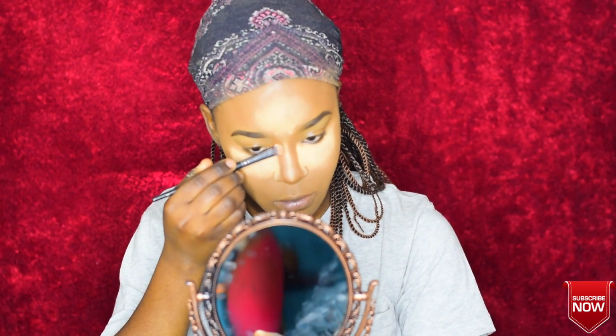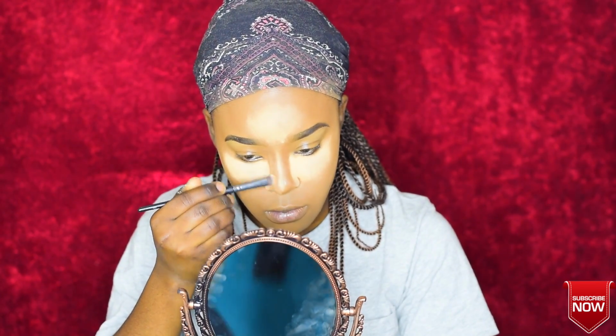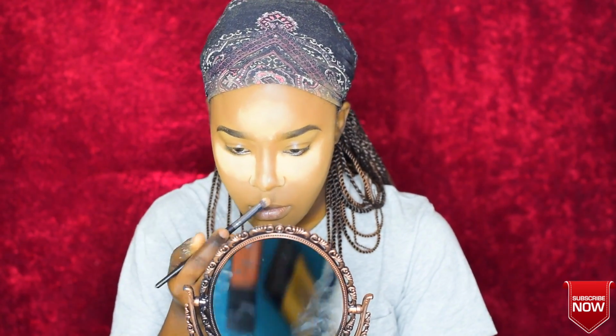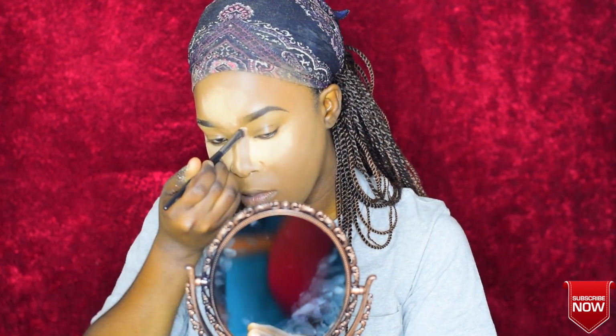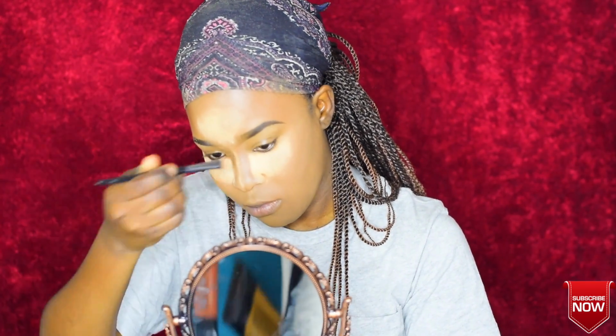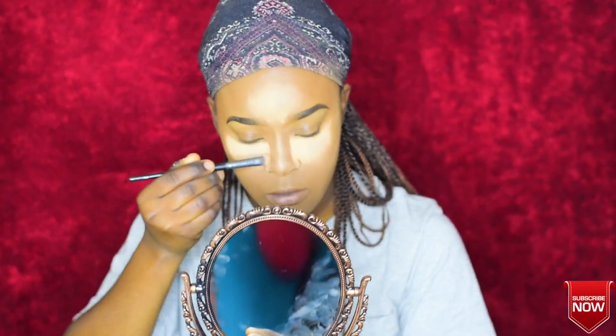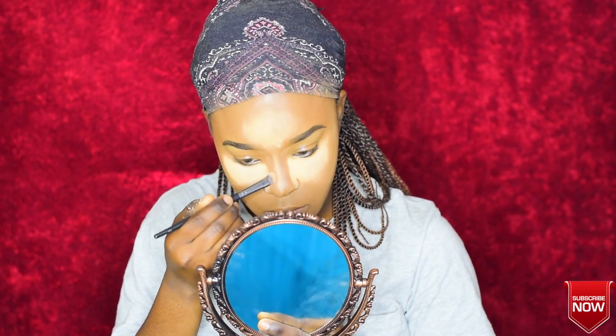I'm basically using the Jordana Flawless pressed powder as the contour powder, even though it's not really a contour powder, but I'm trying to set the makeup so it doesn't move. And I'm just using this shader brush, this fluffy shader brush, to add that, and that should give me a nice finish.